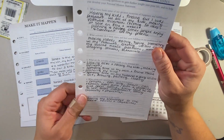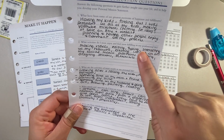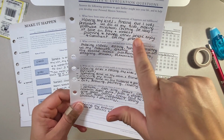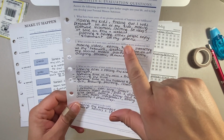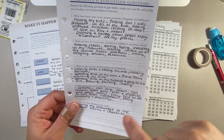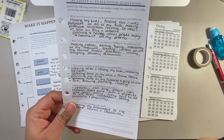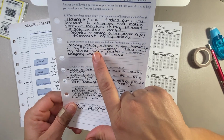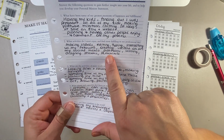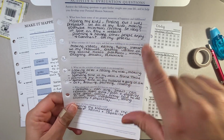And then evaluation questions. So greatest moments of happiness and fulfillment. This one was actually hard. So having my kids, finding out I was pregnant, YouTube milestones, my first sales on Etsy and my website, and just pretty much the comments and the interactions I get from day to day. And the activities I most find fulfilling and most enjoy, pretty much my entire business.